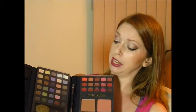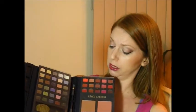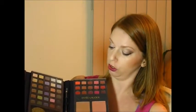I've used all of the lip glosses, as you can see. There's a lot of eyeshadow, some really pretty ones, eye pencils, and we've got a heap of lipsticks. We've got bronzers and blush, so it's a really good all-in-one. I still use this to take away with me as a nearly all-in-one option.